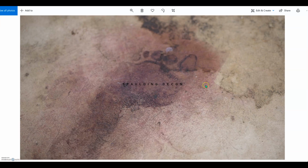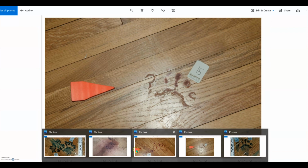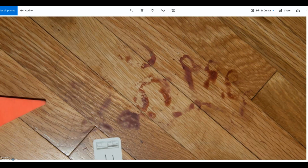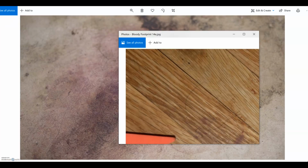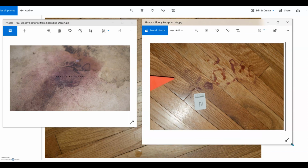Now let me show you an actual photo of what a real bloody footprint looks like. This was taken from a screenshot. Spaulding Decon is a company, I believe they're based out of Florida, and they do decontamination, and they do a whole bunch of different work, a lot of it including crime scene cleanups. And this happened to have been one that was a known crime scene and obviously a known bloody footprint. Let's compare this to this. And this to that. Let me see if I can screen share some of these photos and put them side by side so it's easier for you to compare the differences.